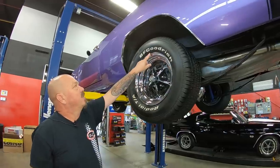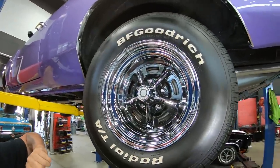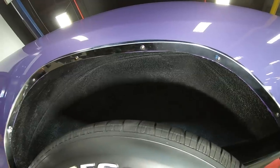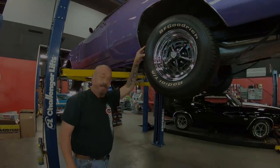We've got 275/60/15s down here, planting the horsepower to the ground. And you can also see it looks like they used a bed liner material in the wheel well there, all nice and clean. Well, let's get underneath the hood and take a look at the power plant.